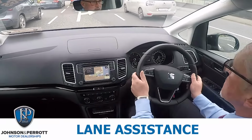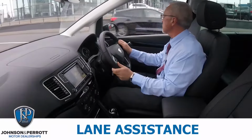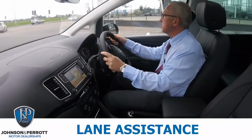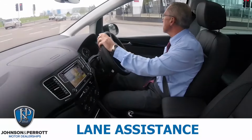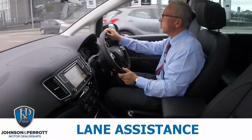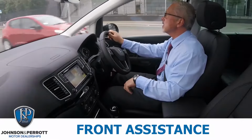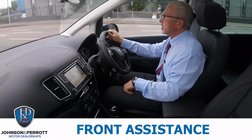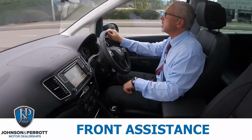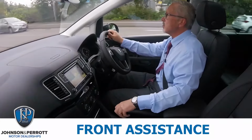You also have blind spot detection, which is a very handy feature for when you're changing lanes or passing something out. It'll tell you when you look in your mirror that there's something in your rear 3/4 blind spot. So front assist, of course, on this car, gives you a warning if you're too close to the car in front for stopping in time. It also will bring the car to a complete stop if you don't hit the brake pedal in time. So a very important safety feature, especially when you're carrying precious cargo like your kids.